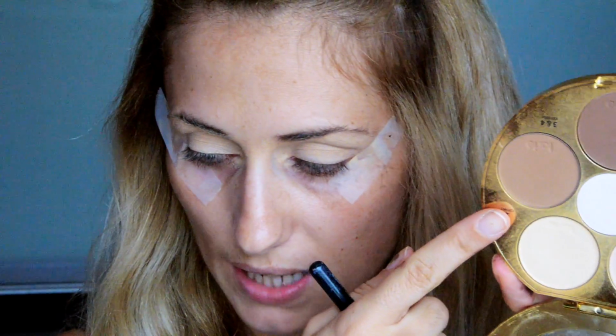Now I'm going to be starting off with a contour shade, an actual contouring powder. Mine is from my Tarte Contour Kit, and it is a light brown.